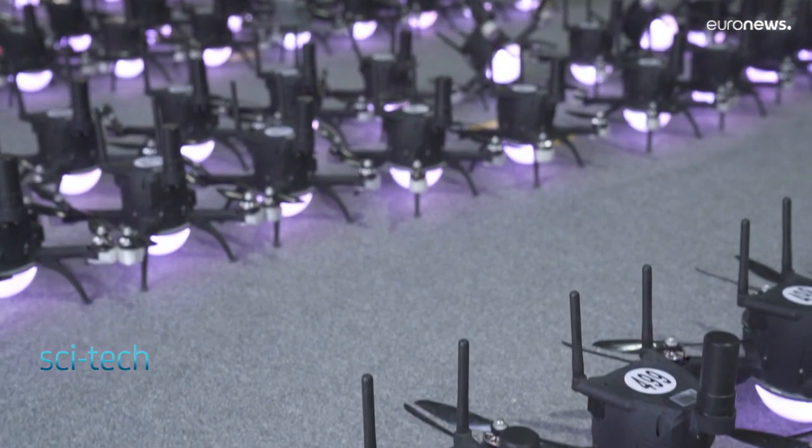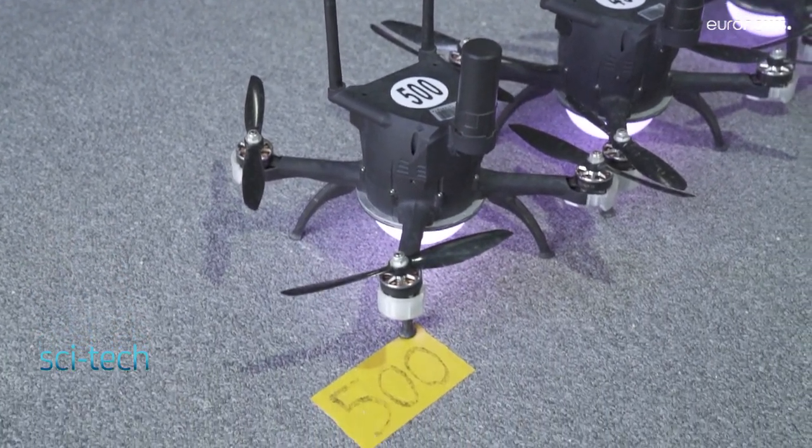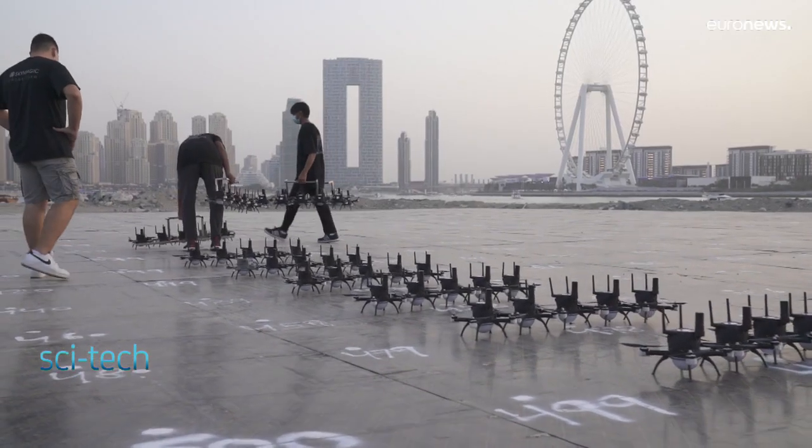The limitation isn't on the technology. There is no real upper limit to how many drones we can possibly fly. Usually the restriction is things like where we can take off from, because they need a certain amount of room to land.